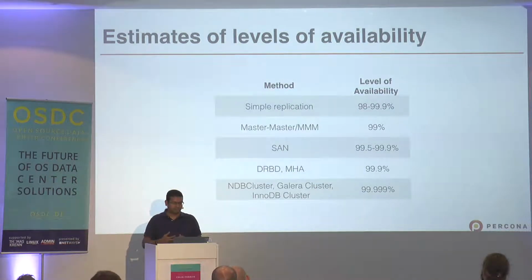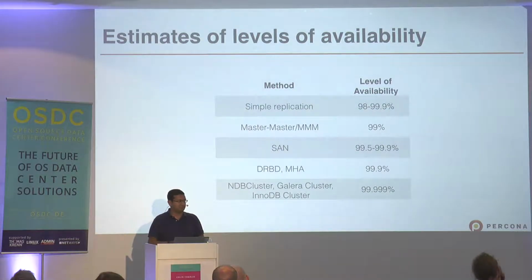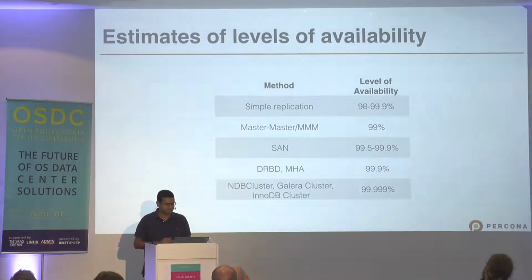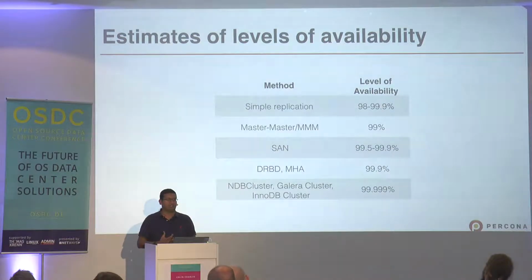Using a SAN, which is definitely not a recommended solution for MySQL, should also give you about 3 nines of uptime. Not recommended because you don't gain much in terms of uptime, and you lose a lot in terms of cost. Using something like DRBD or MHA should give you also about 3 nines uptime, give or take. But with something like MHA and semisynchronous replication, you should be able to go up to 5 nines uptime. And using something like NDB Cluster, commonly known as MySQL Cluster, which is in the 7.x release phase, or Galera Cluster or MySQL InnoDB Cluster should also be able to give you 5 nines uptime. We won't talk much about NDB Cluster today because it has a very niche use case, typically in the telco spaces, and I'm willing to guess nobody here uses NDB Cluster, generally speaking, anyway.